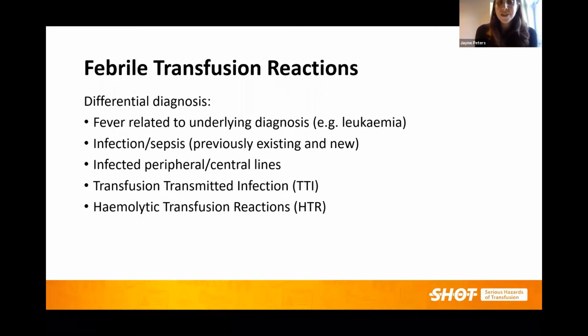So the first differential diagnosis is that the fever may be related to the underlying diagnosis of that patient. For example, we get lots of leukemia, lymphoma, myeloma, MDS patients, and they're prone to having fevers because they're neutropenic. It may be the disease themselves which makes them have the fever. And therefore it's really difficult sometimes to know if it's the blood component or if it's the disease itself which is causing the fever. My key point here is that febrile transfusion reactions can happen with patients with those underlying diagnoses. So just because they've got leukemia or lymphoma doesn't mean that they can't also have a febrile transfusion reaction.